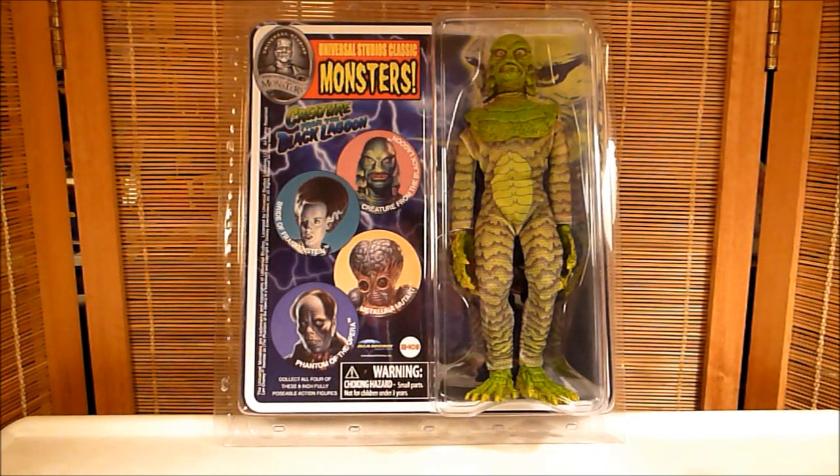Warning, choking hazard, small ports. Small ports? I don't know what a port is. Small parts, not for children under 3 years.